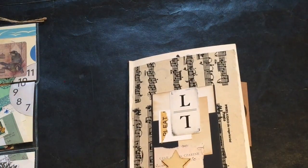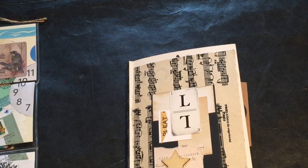So anyway, I'm going to send that. I'm going to put a little rubber band or a ribbon or something around it because it's a little fat, but I enjoyed making it and enjoyed sharing it with you.